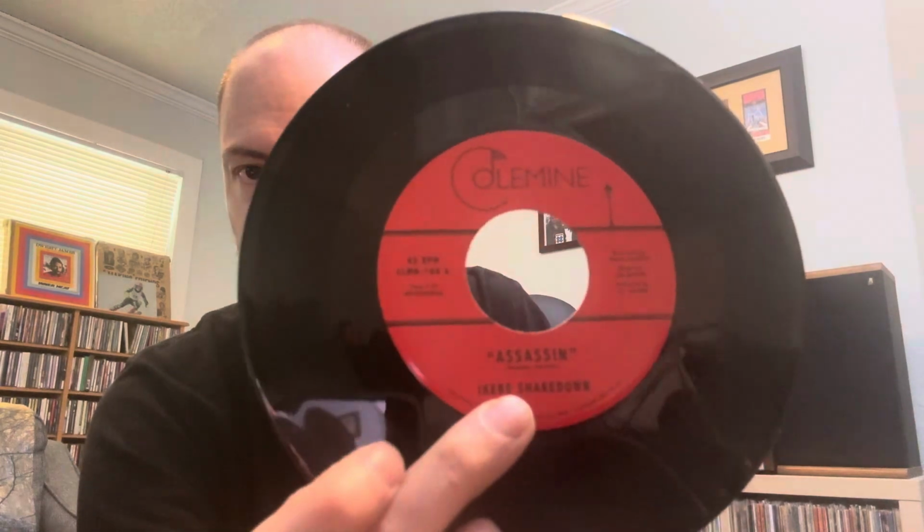I've never bought up any of their records, but they came out around the same time as Menahan Street Band and all that kind of stuff that Coal Mine and those labels up there were putting out. Yeah, Parallel Lines on that one.